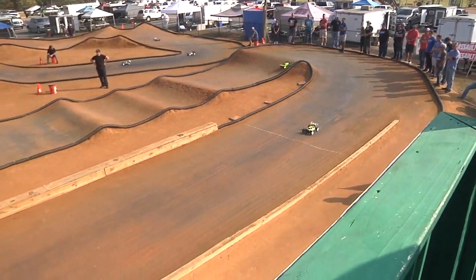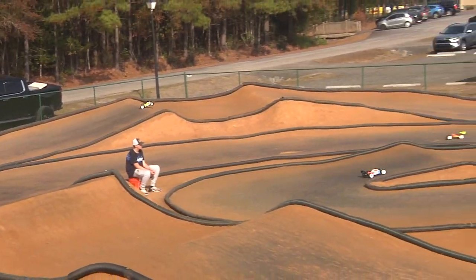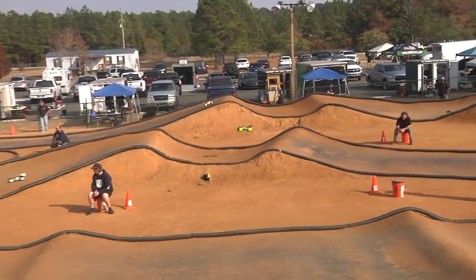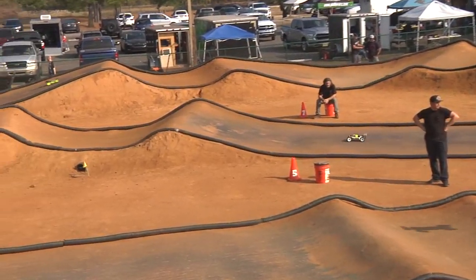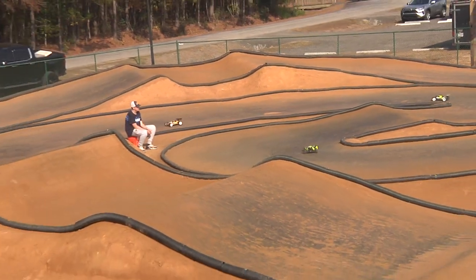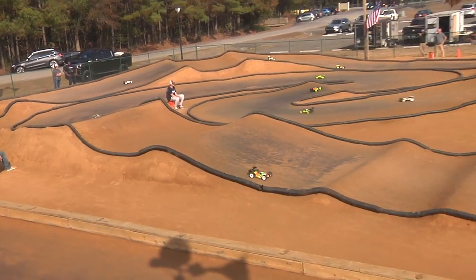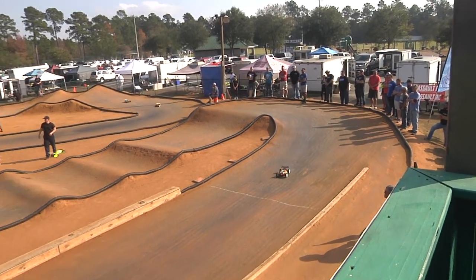Evan Bale coming across the start finish line, 50 right behind in the number 2 spot, 1.2 seconds back. Battle for the 2 on the back section of the track. Evan Bale and that associated with that. Orange and green coming onto the front straightaway.